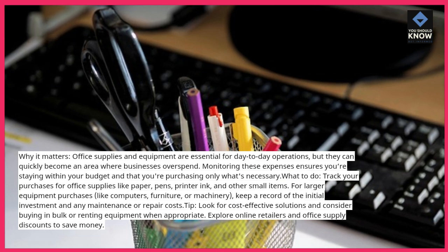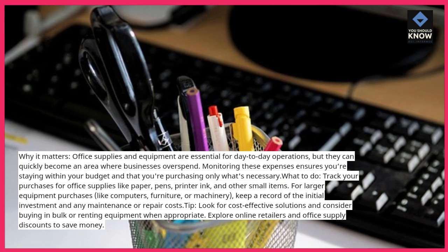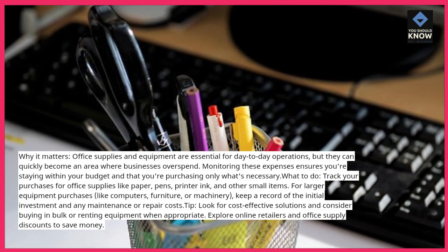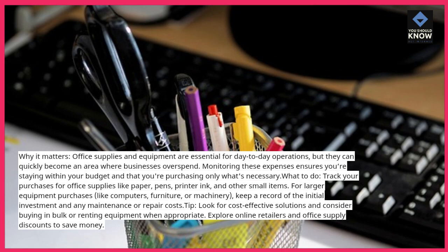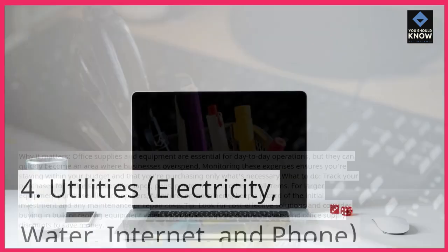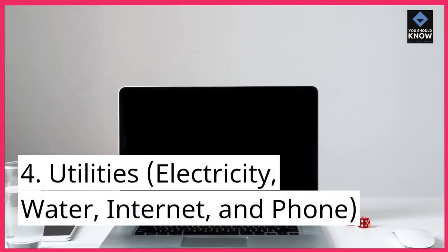For larger equipment purchases like computers, furniture, or machinery, keep a record of the initial investment and any maintenance or repair costs. Tip: look for cost-effective solutions and consider buying in bulk or renting equipment when appropriate. Explore online retailers and office supply discounts to save money. 4. Utilities: electricity, water, internet, and phone.